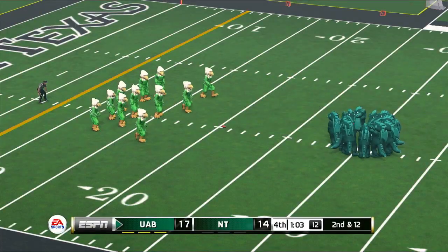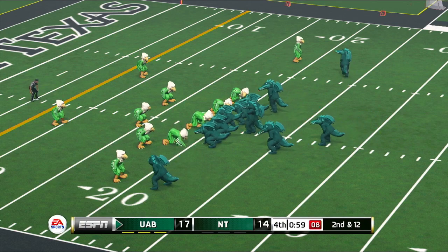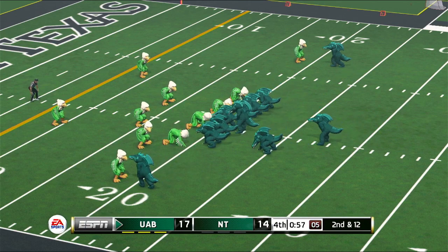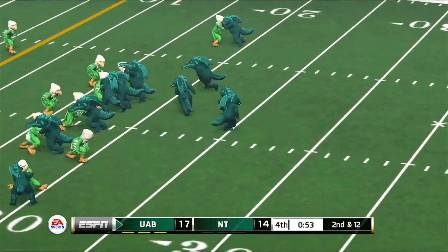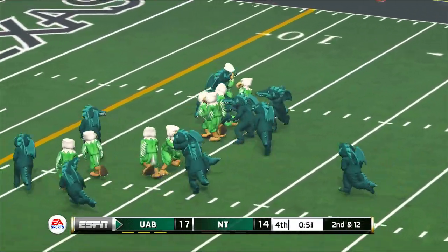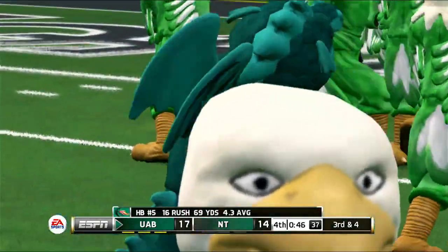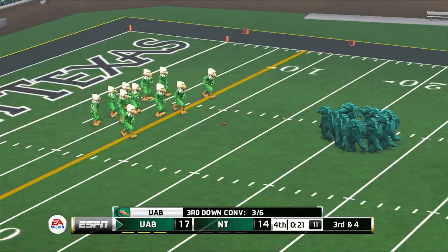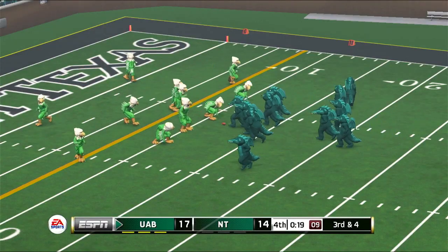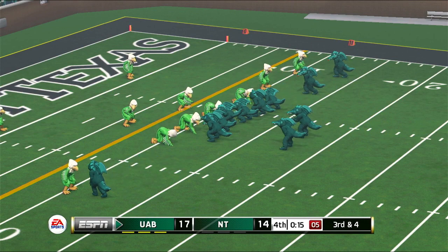And this play is number 8 on the drive. Under a minute left in the game. They make the stop at the 12. Gain of 8 yards. That'll bring up third and 4. So it's third down now, and they're going to need about 4. Mike 35. Let's go. Red 18.